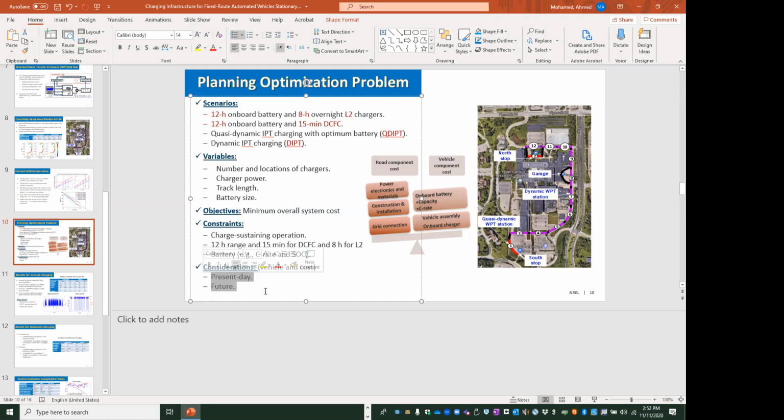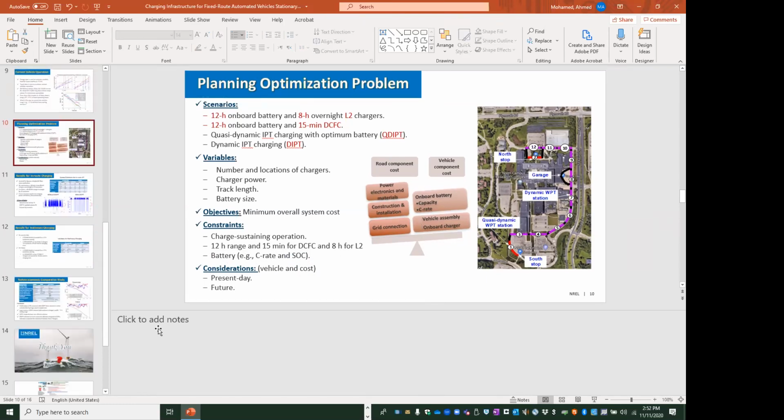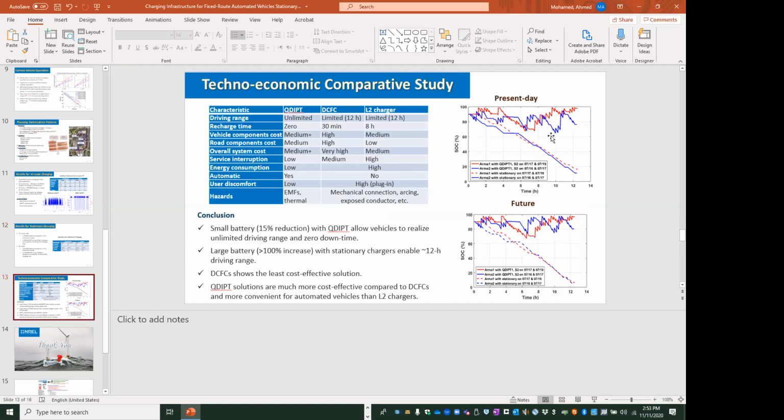And after that, we ran another scenario, with a different cost number and a different assumption for the vehicle. But at the end, as you can see, both of them show the same attitude, even though we see a lower battery size, for example, and a lower charger power level. Both of them show the same attitude in terms of charge sustaining operation for the vehicle, and also in terms of the comparison between the three technologies. Does it make sense? Thank you.